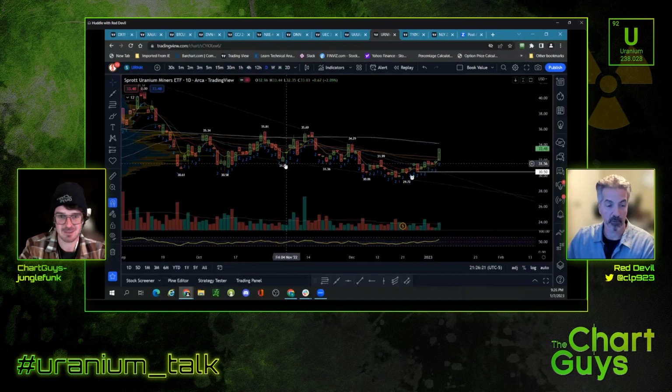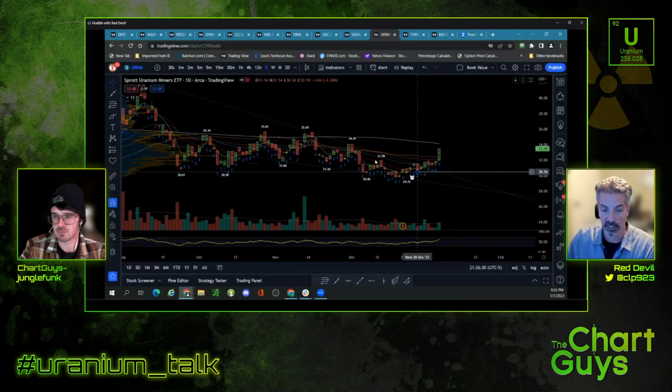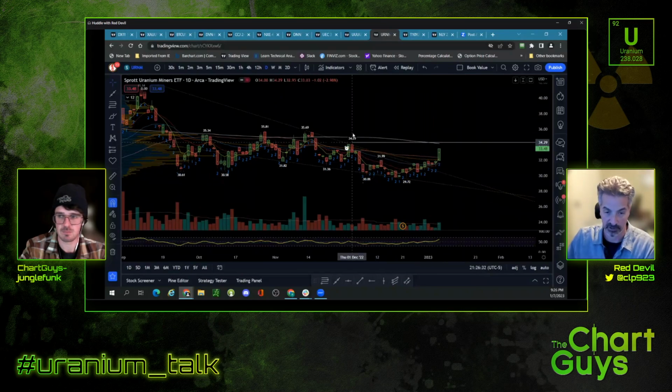Yeah, and don't forget, we had this falling wedge. We had a little bit of this inverse head and shoulders. So there were things that lined up that made me want to really start looking at it, and that's why I did the half position. And look at this resistance, look how it lines up with this 200 DMA.